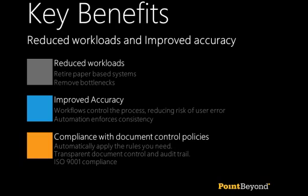People weren't making mistakes, and I'm sure you can appreciate that when you're developing or designing expensive processing plants, mistakes can be very expensive and very risky. So it reduced the risk of user error, and it enforces a degree of consistency. It also assisted them in adhering to their document control policies. Because rules are applied automatically, it became the natural way to work, and it actually assists with things such as ISO 9001 compliance.